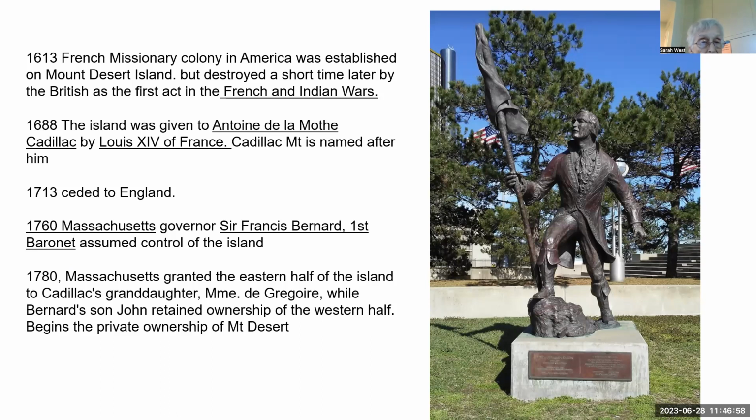In 1688, the King of France gives the island that he doesn't own to Antoine de la Mothe Cadillac, and Mount Cadillac is named after him. This was amazing to me, that the Europeans came over and gave away land they didn't own to anybody they liked. In Massachusetts, remember, Maine is part of Massachusetts at this point. In 1713, the British controlled the island. And in 1760, the Massachusetts governor is ruling what's happening. 1780, Massachusetts gives the eastern half of the island to Cadillac's granddaughter.